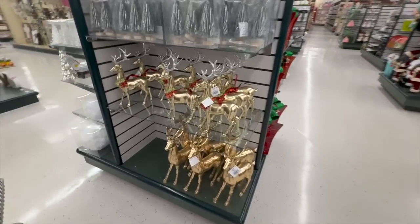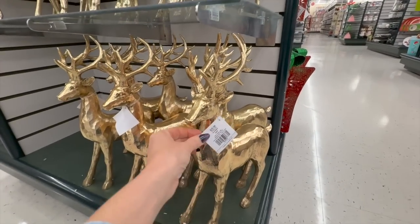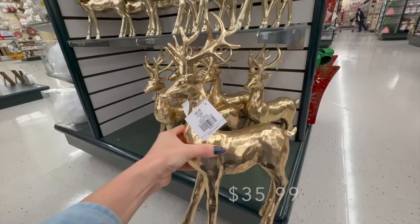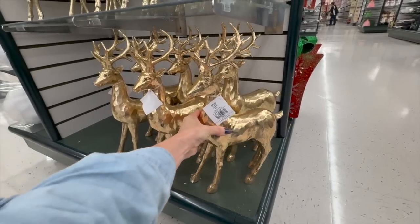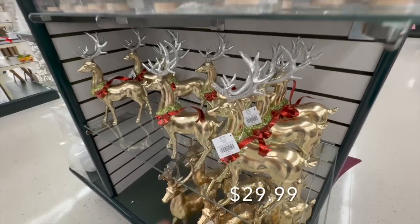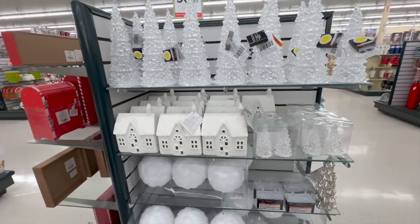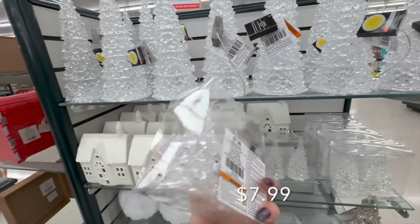Also, I'm in search of some gold deer just like these, so I'm going to check them out at Marshall's and see which ones are cheaper. But if these ones are cheaper, I'll come back for them. But I'm wanting them on our back TV stand where I'm gonna have a Merry Christmas in gold, and I thought those would be really pretty on each side of it.